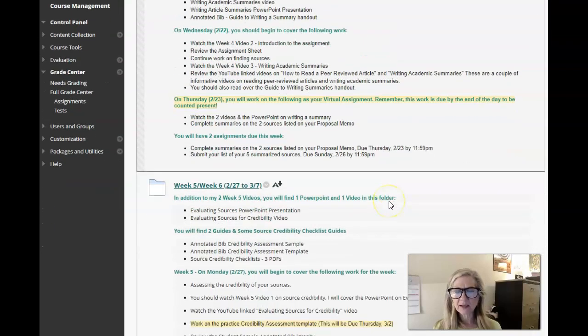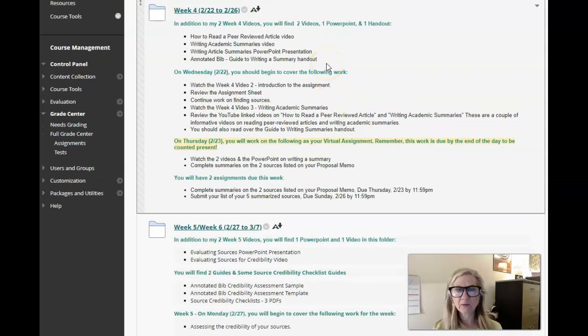You are going to be completing 2 summaries on the 2 sources that you found and listed on your proposal memo. So you already have these sources. You will follow the instructions at week 4 on how to write an academic summary, and then you will complete summaries on those 2 sources and submit those as your virtual attendance assignment. So it works in a couple of ways. First of all, you get counted present for that day, and you get 2 summaries done. And you have to do these for your annotated bibliography.